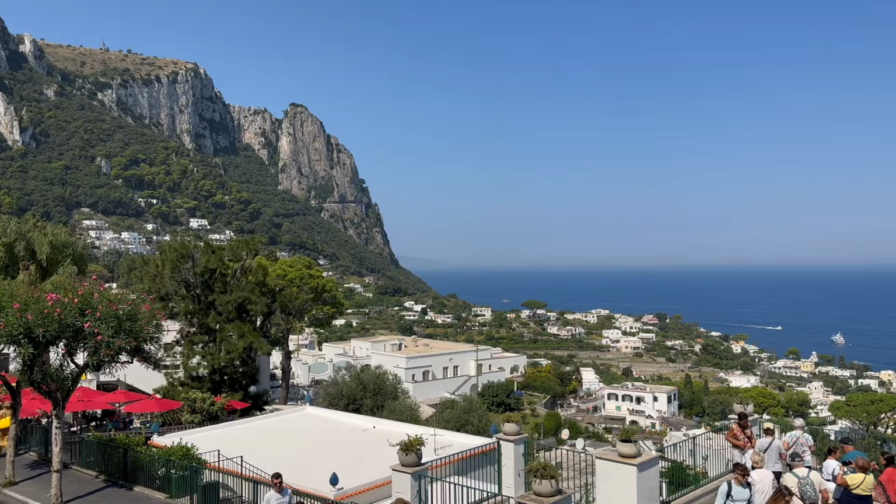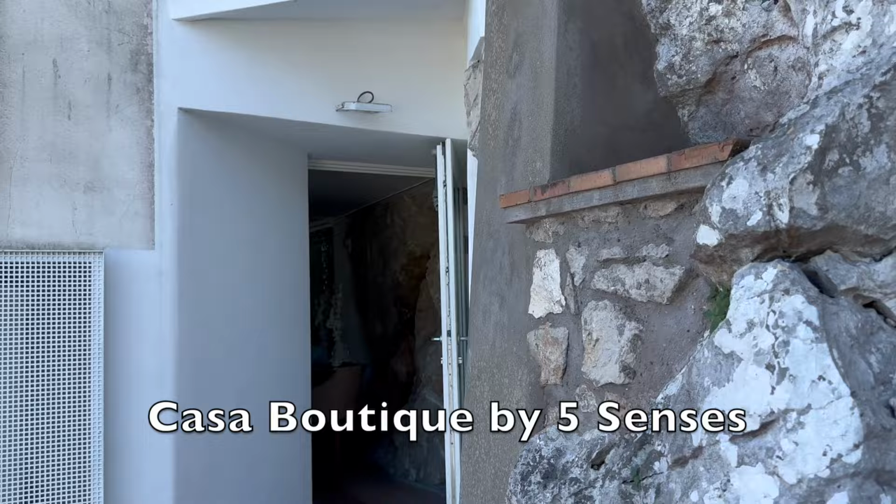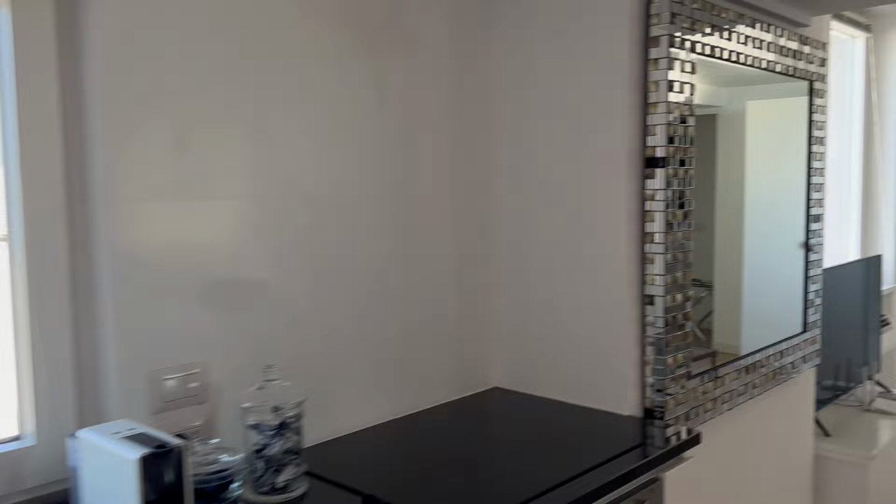Capri. This is where we're staying. It's a gorgeous place. A lovely room. This table. And then upstairs.